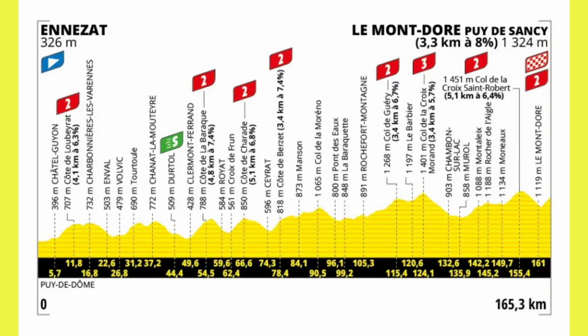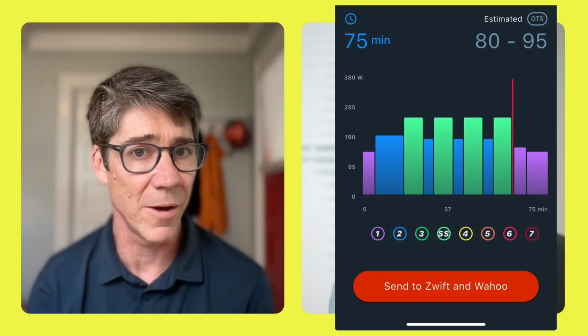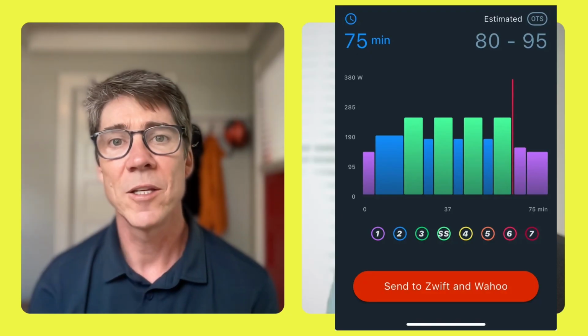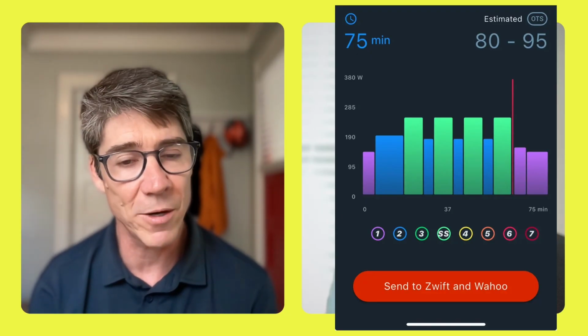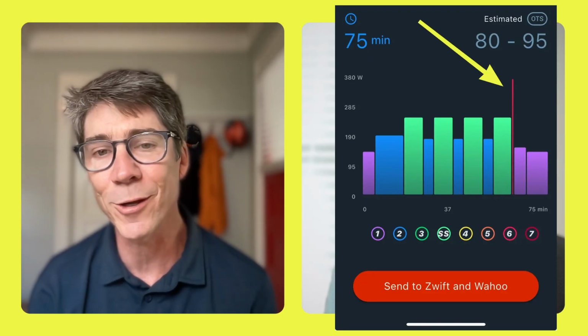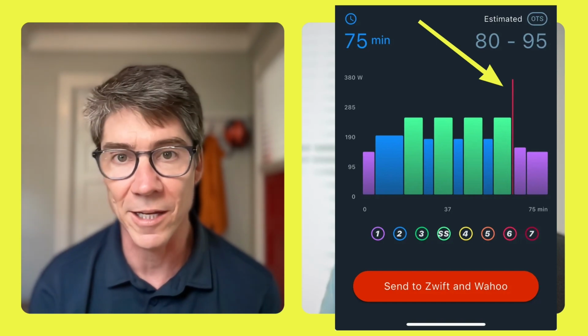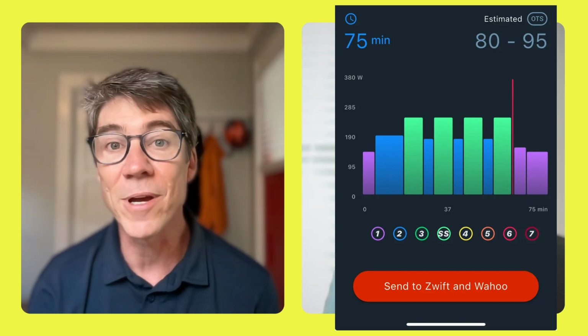Stage 10 is a GC day. It's very hilly and includes a category 2 climb to the finish. Coming into this with 10 days of riding in a row, we have limited the climbing efforts to 4 by 8 minutes. Sweet spot efforts, even tempo would be okay if your legs are barking. We did include a 30-second attack at the end because that's how it's going to go in the GC. After that, you got a rest day.